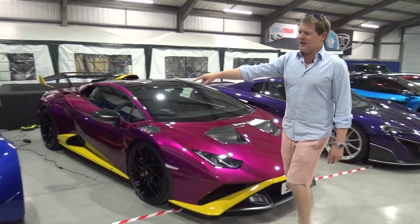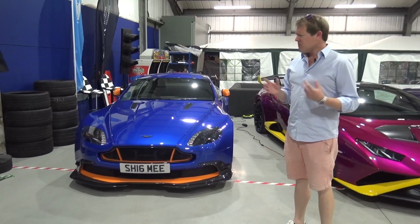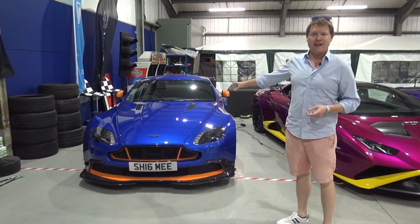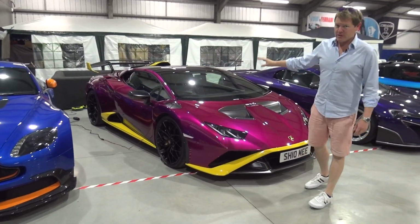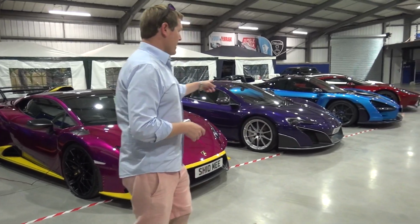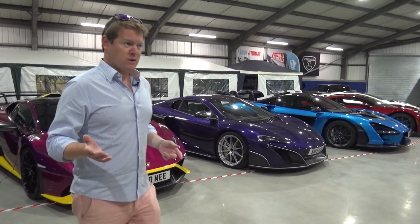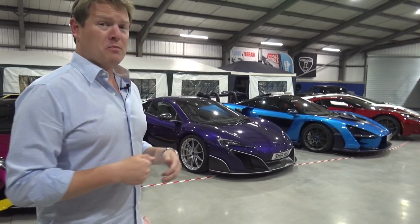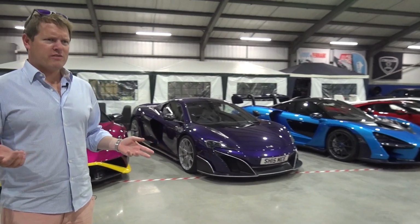So something like the GT8, I think, comes in at about £800 a year. Not too crazy at a main dealer to take it to a main Aston Martin dealer. Lambos are very expensive, about £3,000. The McLarens aren't actually that bad. The 675 LT is about £1,000. Even the Senna is not much more than £1,000, which for a car of its price point and its performance level is actually really quite cheap when it comes to servicing, if I can say that.